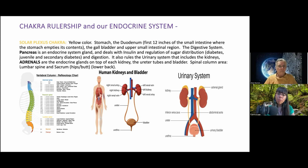All right. The solar plexus also rules the urinary system. That includes the kidneys, also the adrenal glands, which we've already talked about. The adrenals produce cortisone as well as adrenaline, and the two are very different.